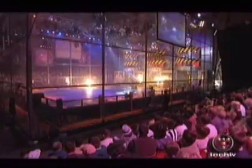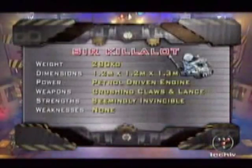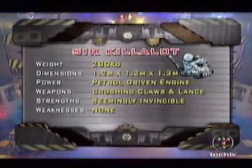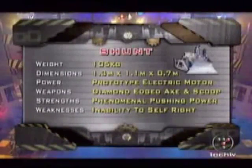Roboteers, stand by. That's the Tornado team. Big Andrew Marchant in the middle. And Ian Gear at the controls of Come and Getrix. Sir Kill-A-Lot again in the arena. Petrol-driven engine, very big and heavy. And alongside our other house robot, Shunt. Will it push Tornado away? That'll be interesting.